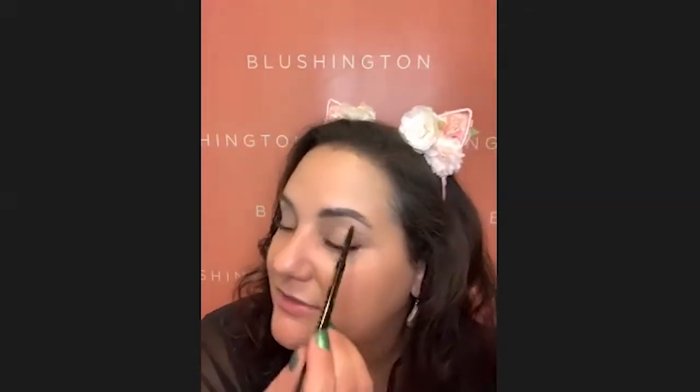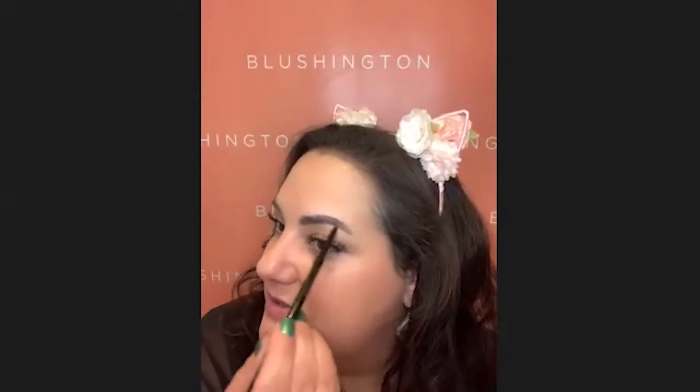Okay, so just filling them in really lightly, and especially when you've got dark brows, it's so hard to fill in your brows without them looking like really dark, heavy caterpillars. So just going to brush that pigment through. Kind of brush them up.